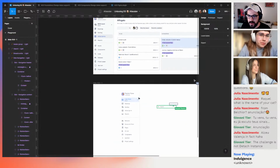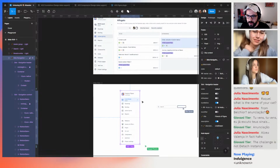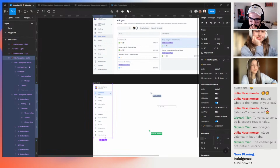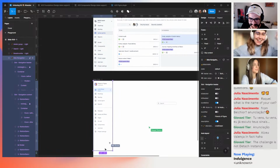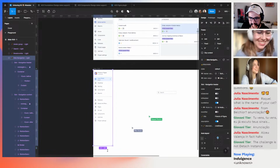First things first, the navigation is the navigation. I think we managed to do the navigation. So kudos to the three of us for actually understanding a little bit of how this goes. Yay! We understood the component properties.